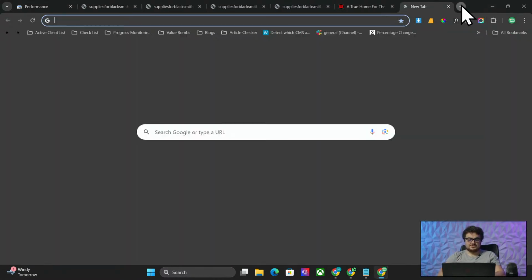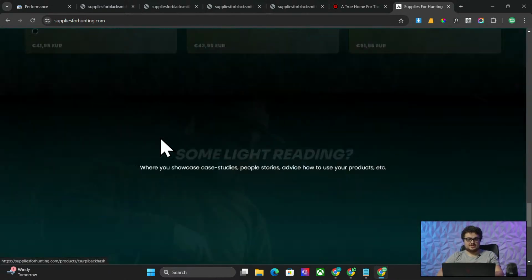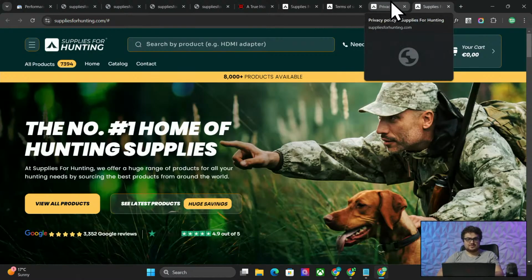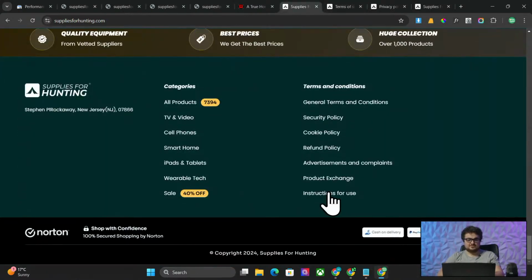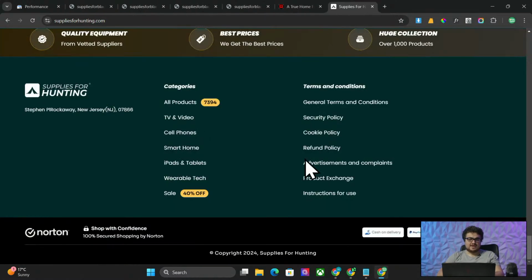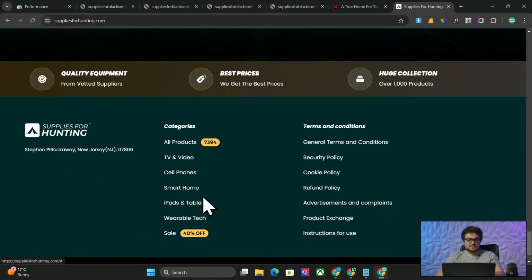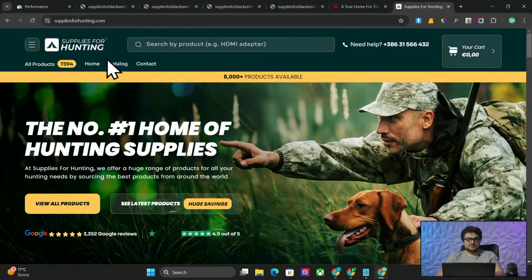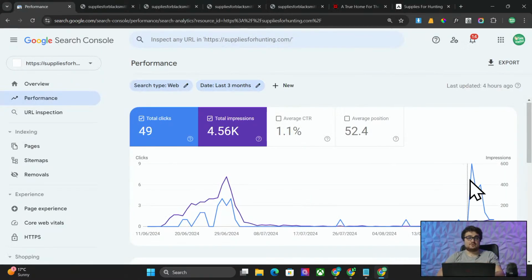Then there's Supplies for Hunting, which is another really nice looking website, but it has a few crucial errors. For example, if we go to terms and conditions, security policy, cookie policy, I mean, cookie policy doesn't even exist. This is just a template from Shopify. I think this is a real one. Instructions for use, again, these are all just dead links at the bottom. So it hasn't really been implemented properly. You can see here categories, TV and video, cell phones, smart home. This is a hunting website, so none of this makes any sense. Basically what happened is we got a little overexcited one night and decided to launch this website without really thinking about it or launching it properly.